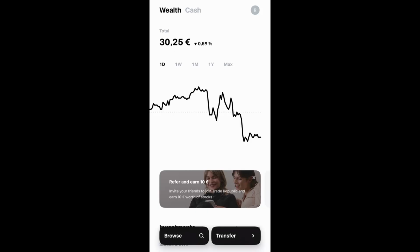So before talking about what I don't like about Trade Republic, I want to show you how the platform looks, because that's kind of the best part of it.